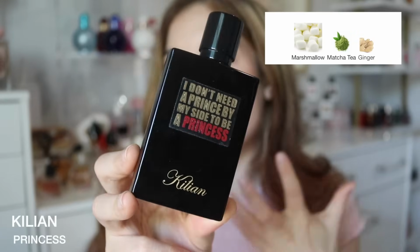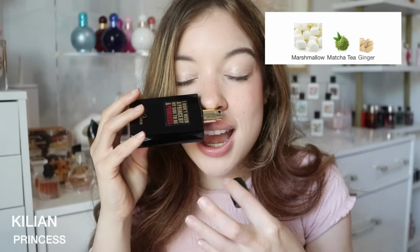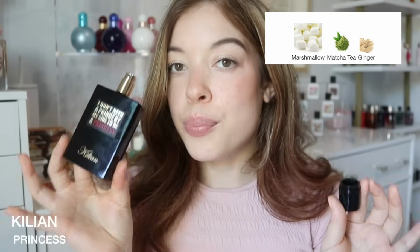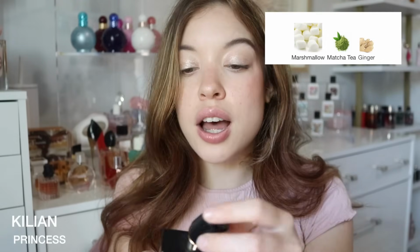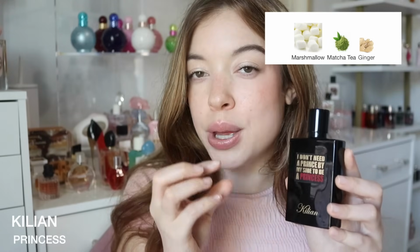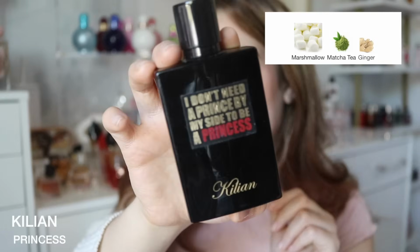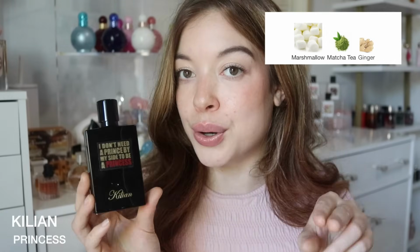I love the combination of fresh and sweet with this scent. I think there's a gorgeous balance. You definitely do get that powdery sweet marshmallow, but you're also getting that aromatic, calming matcha tea note from this, which is so perfect, and a little bit of that ginger spice. I love this. If you're tired of basic marshmallow scents and you want something that smells a little different, a little bit more interesting, innovative, unique, try this combination. I know it sounds a little different, but I swear it's different in a really great way. I love this, everything about it, and it's definitely another pretty girl perfume, absolutely.